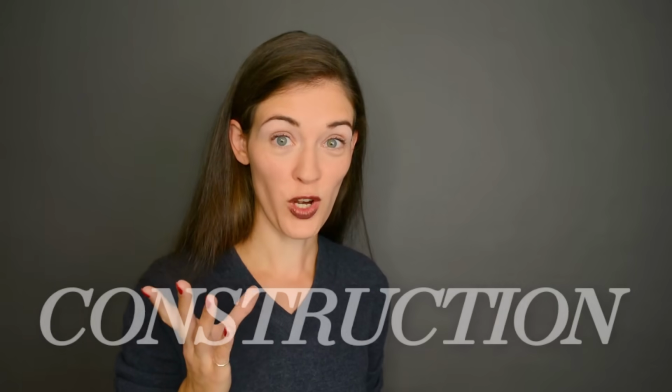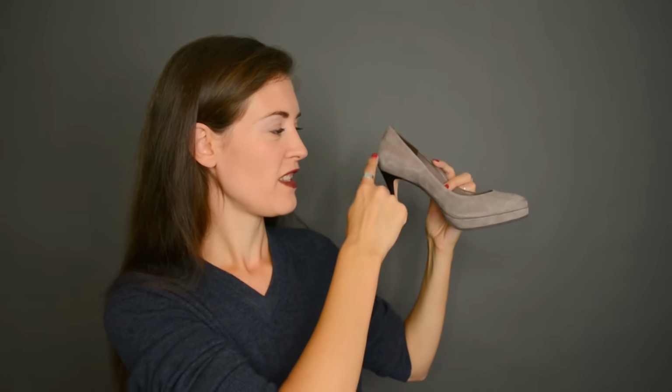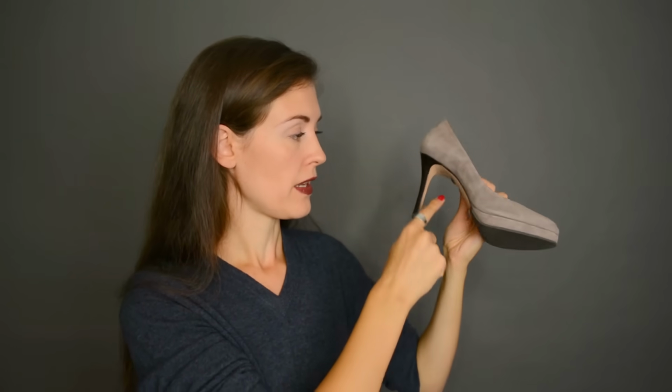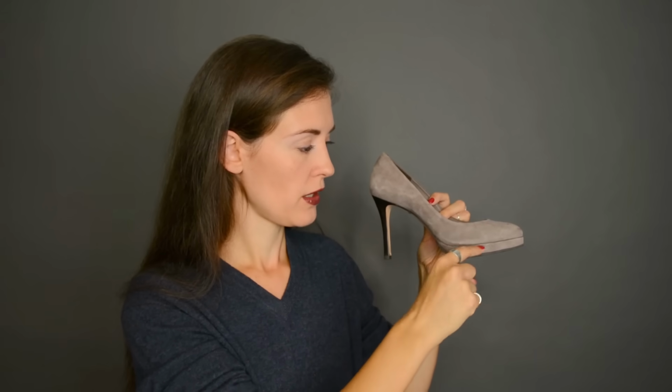Let's move on to the construction of the shoe, the next super important part. For example, that's the upper here, outside and inside, both matter. That is the sole. The heel, where it is placed, matters a lot. And then the arch here, especially important. The higher the heels, the more that is important. Let's dig deeper into each of those elements.